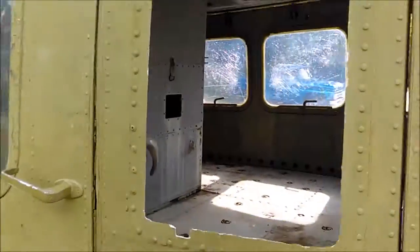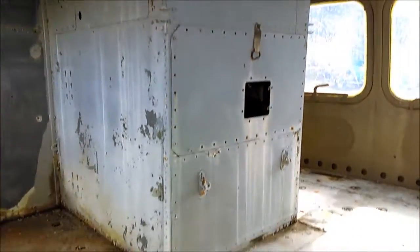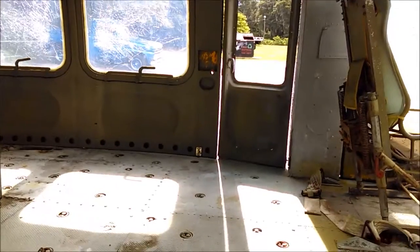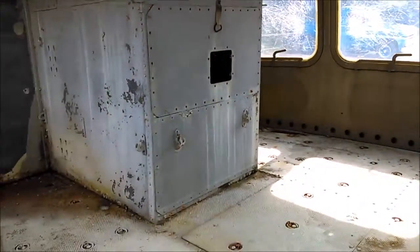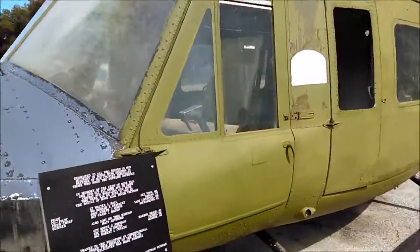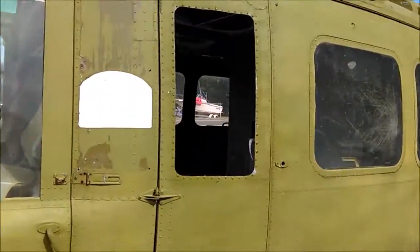You can even look on the inside. There is the fuselage. You can go back to any movie, Arnold Schwarzenegger or Rocky movies or any of the newer movies, and see people sitting in these things, shooting an M60 or whatever, those machine guns out the side. Let's go around the other side. I'm like a helicopter fan. I think helicopters are really cool.